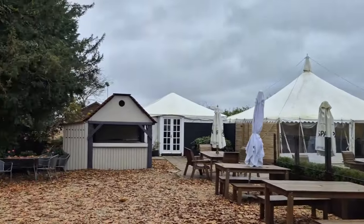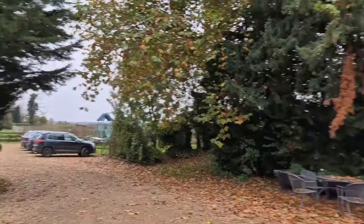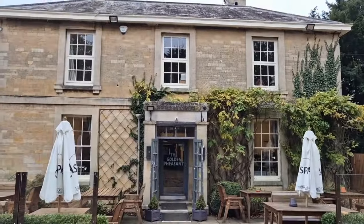Whopping great space they've got here. Outside bar, look, great garden. Kids play area and stuff up there as well. And another pretty beautiful looking building. So the Golden Pheasant is my 5th stop of the day. I'm finding a lot of really big country welcomes, and the place is lovely.